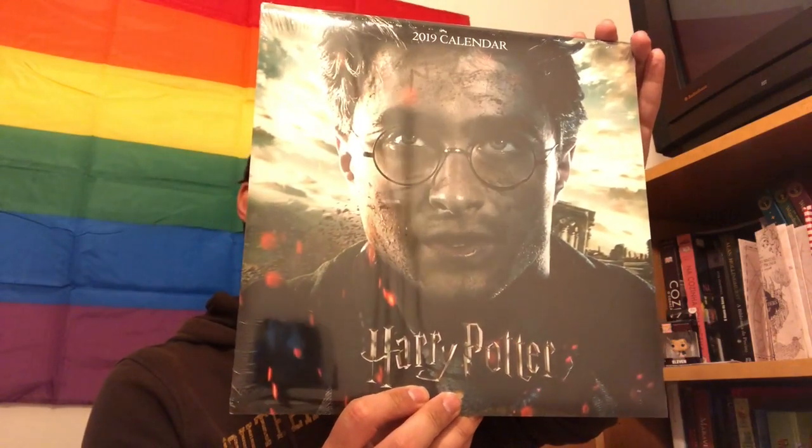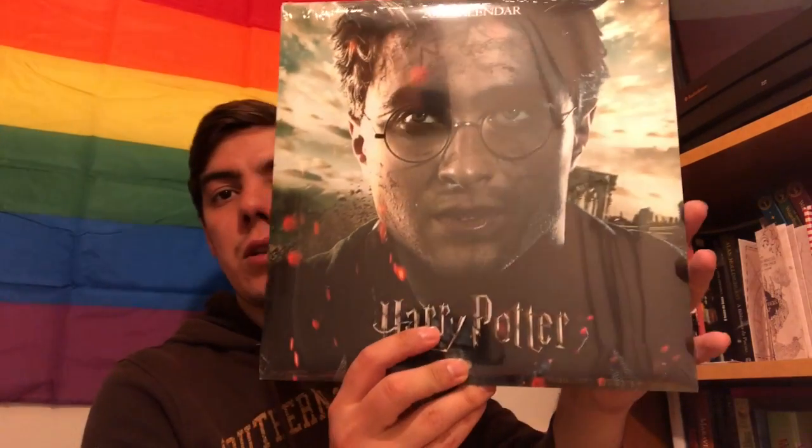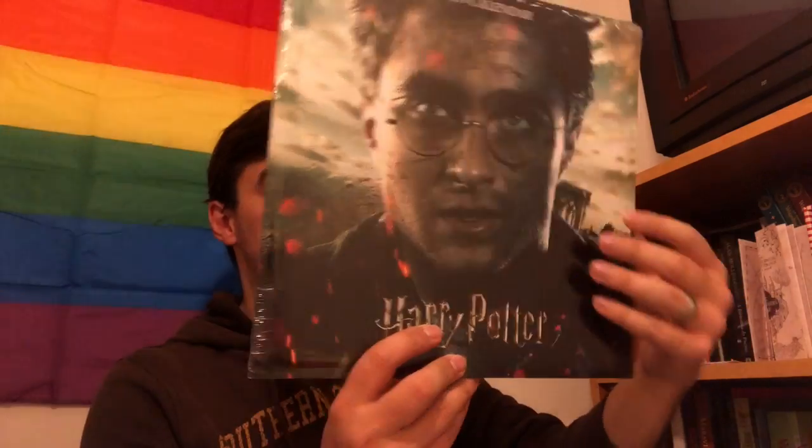Okay, now we're gonna go to the next shelf. On the next shelf, I'm not gonna pull out everything because most of these magazines are the Cristina magazine that I have, and I showed you this in my previous video. The Harry Potter doll from Mattel. And I also have this, I can show you because I never showed you. It's the 2019 Harry Potter calendar that I still have in the plastic bag.